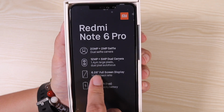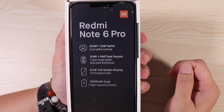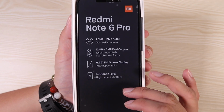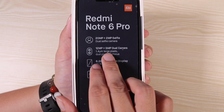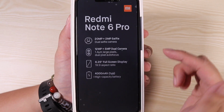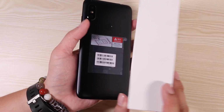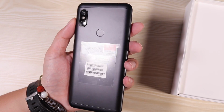And second, we have the display, which is following the same design pattern as the Redmi 6 and the Redmi 6 Pro. Else, for the other two, we have a 12-megapixel plus 5-megapixel dual camera, which is already found in the Redmi Note 5 Pro, as well as this 4000 mAh battery. So we're gonna check if this is actually worth the upgrade if you already have the Redmi Note 5 Pro.